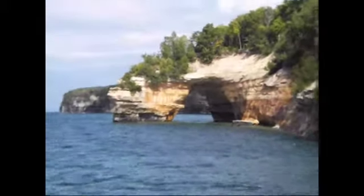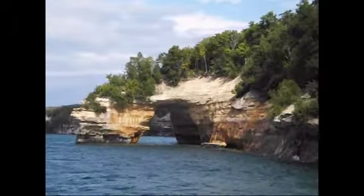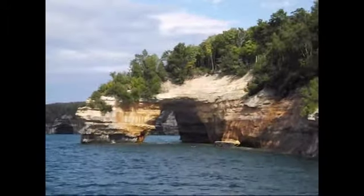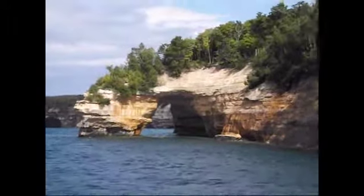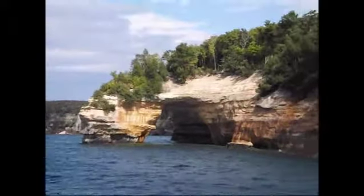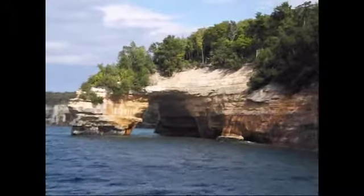That's one of the iconic photos from the Pure Michigan advertisement campaign. I wouldn't recommend a jump off of that, no matter how much you're in love. He's jumping into only 3 feet of water.